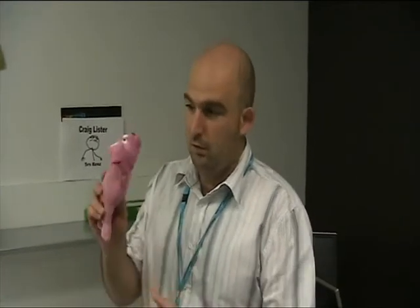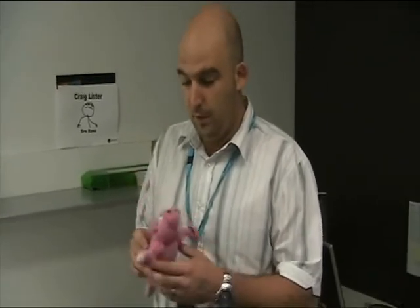One of the techniques we've got when we're doing the stand-up is you've got a talking stick. We use a pig, but you can use anything you want, a stick if you want. The pigs work pretty well for us.